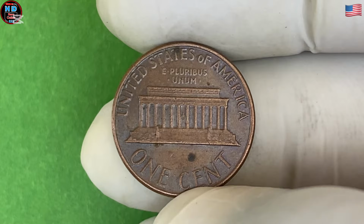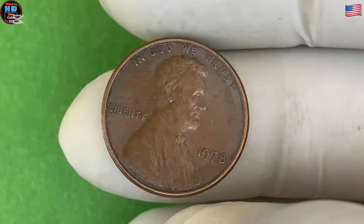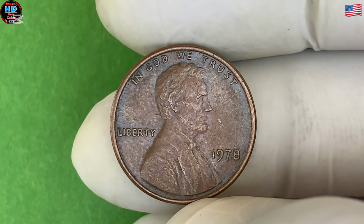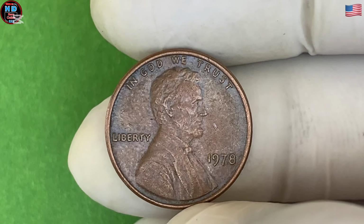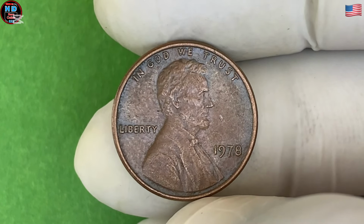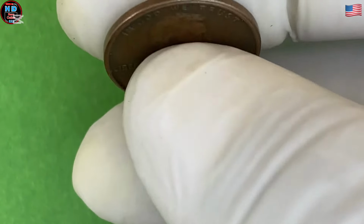So, the next time you're going through your spare change or going through a coin collection, don't overlook that 1982 Lincoln penny. It might just be worth more than you ever imagined. Whether it's a well-preserved copper penny or a rare error coin, you could be looking at a hidden gem that could fetch thousands, or even tens of thousands of dollars.